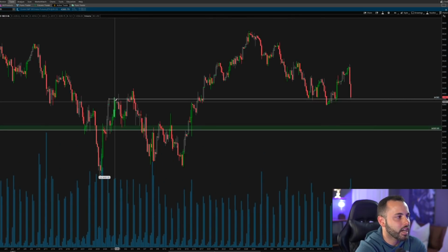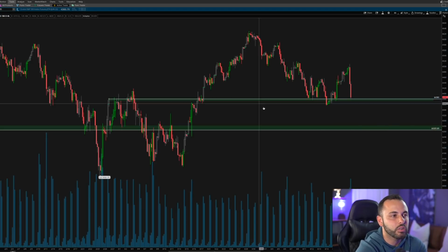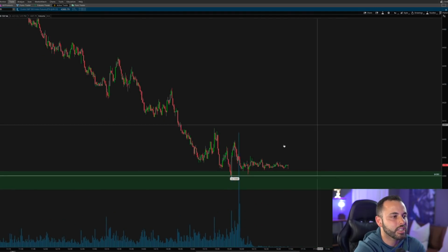Here are your previous highs, your previous resistance from early March, late February. And you can see this is where the S&P is trying to hold on to, right around this 4380, which we did hold on to at close today. So you can see at close today, 4380, it barely held on there.